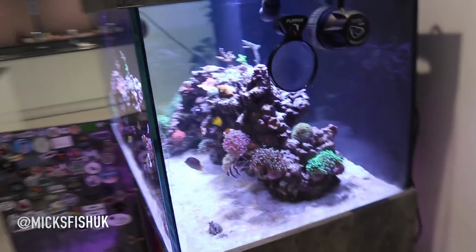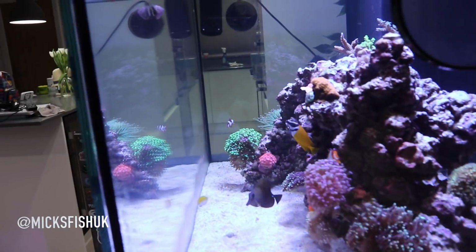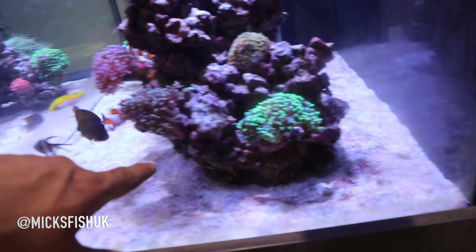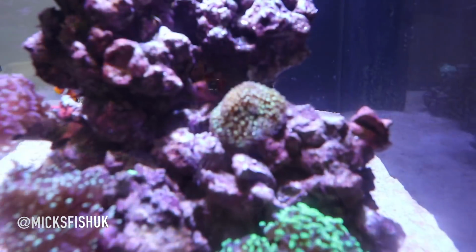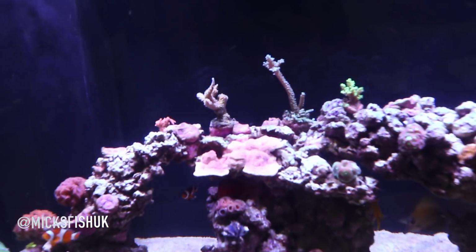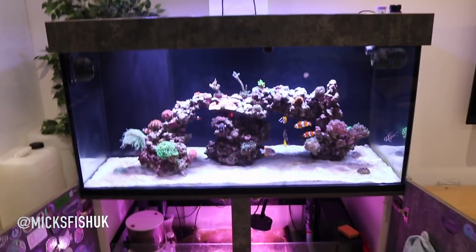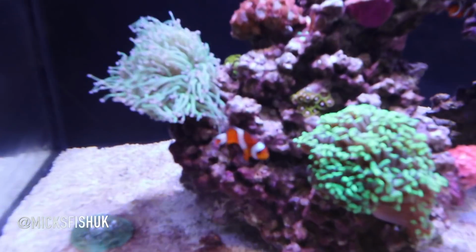I need to clean the glass. Be a bit lazy. You can see the glass is absolutely filthy, but the water clarity is impeccable. And I've got another couple of hammers here. There's a torch there. There's a, don't know what the hell that is. My brother gave it to me ages ago, but it's in there. There's some SPS at the back, which is doing okay now. There was a bit of bleaching before. What I've done is I turned the lights down a little bit, and it's sort of come back with its colours. There's a few zoas I've got scattered around.